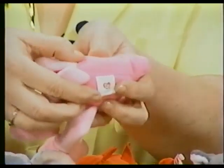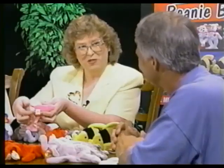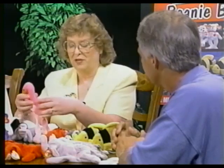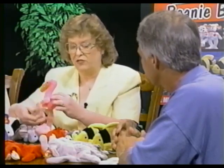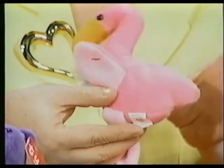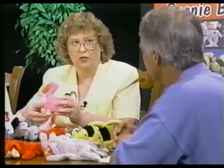Pinky. Pin Kai. Pin Kai. He's from China. Yes, he is. So his name is misspelled. And on the other side of the tag, there's also a problem with spacing and stuff. And this particular tag is too wide. If we were to compare it against a regular tie tag, it would be marginally wider. So there's a lot of key features about the tush tag that you need to look for too.